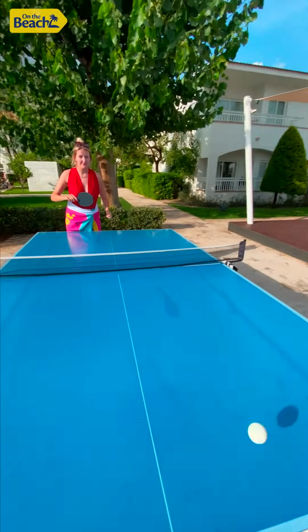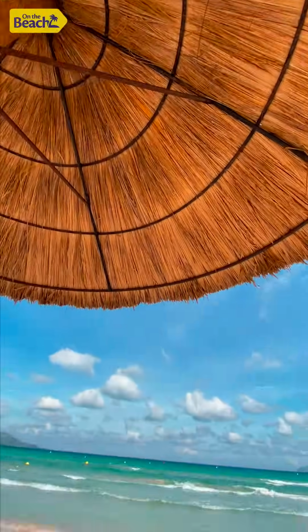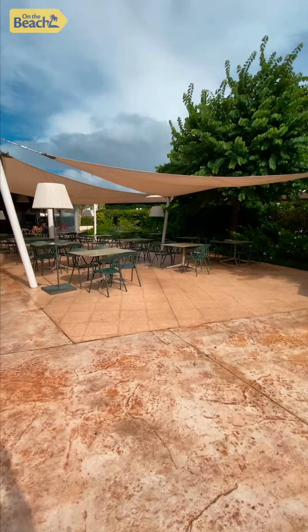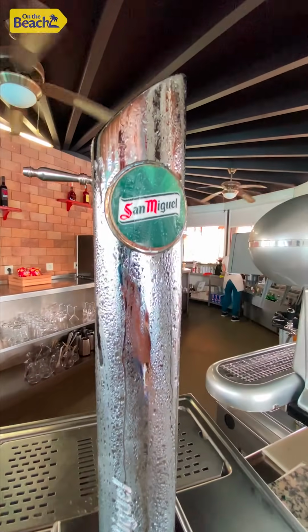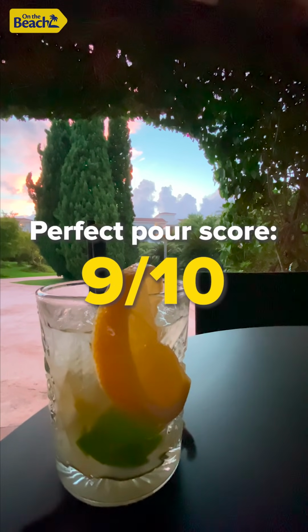You can even ask reception to hire a bike so you can explore Alcudia on 2 wheels. Me, I just borrowed one to get to the beach that's about 2 minutes away, and all that cycling made me thirsty. San Miguel's the beer on tap here, but I opted for one of their best cocktails. Easily gets 9 perfect pours out of 10 for me.